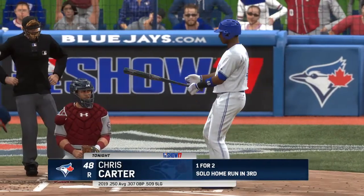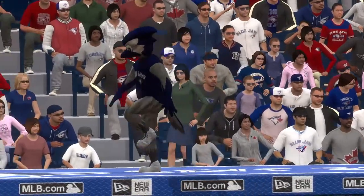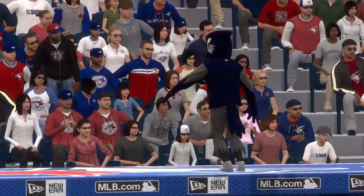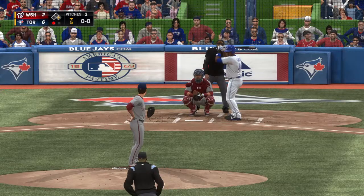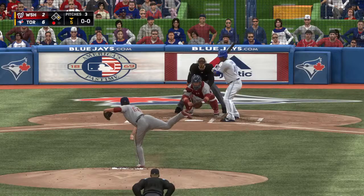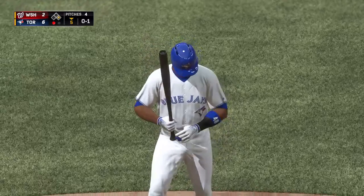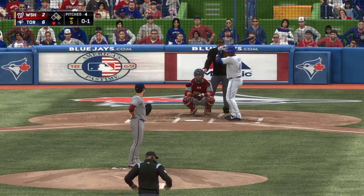Digging in to try it again, Chris Carter. He comes in 1 for 2 with that home run he hit earlier. First pitch coming. Here it is. And that changeup makes him jump. A swing and a miss. In a double play situation, that's the location you want a guy to swing at. More than likely, he's going to beat it into the ground.